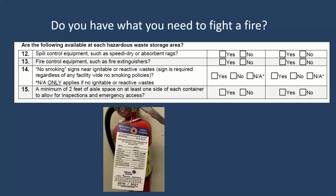Next, you need to have fire control equipment, such as fire extinguishers. Make sure they're the right kind for the types of materials you have, and make sure they're properly maintained.